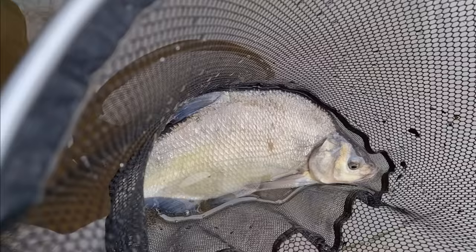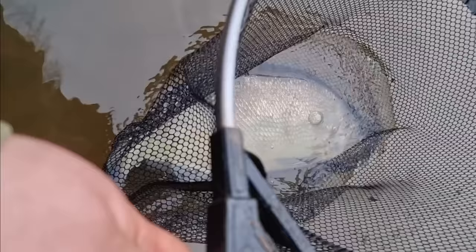So it's very rarely in fishing you look at a bream and think, that looks nice. They're normally covering you in slime and a bit warty. That's a beautiful bream, that. Let's let him go. Off he goes, bud.